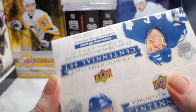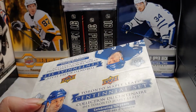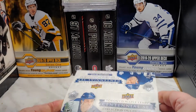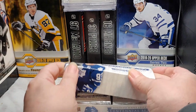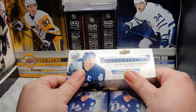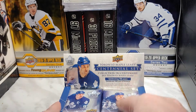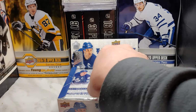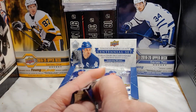This box cost me $30 a while back. That's $30 Canadian. And it has 24 packs with 5 cards in each. So let's get started.